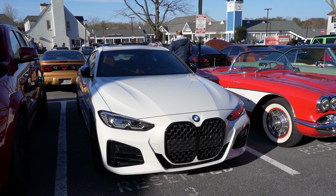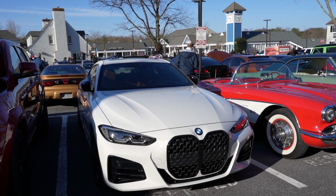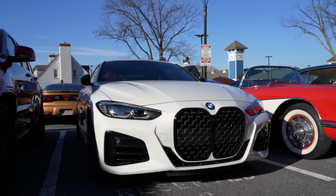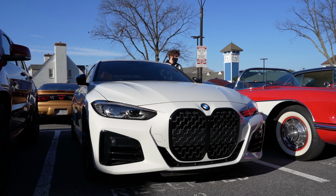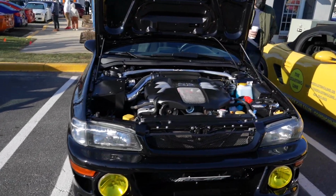Alright, you guys, question of the day. Do you guys like the new M3 and M4 front end? Here it is. It's my first time ever seeing it in person. I don't really know how I feel about it. Maybe it'll grow on me. But comment down below if you guys like it. For my Subi fans watching, this thing is mint.